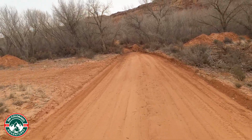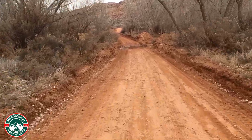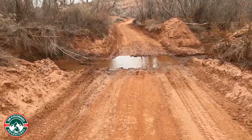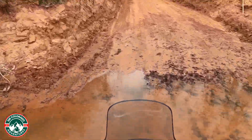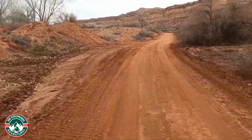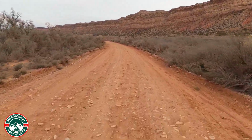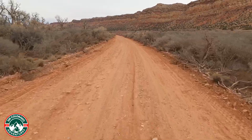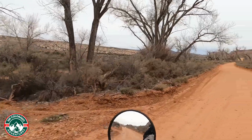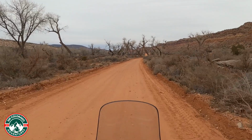Oh, look at there. We actually have a crossing. It looks fine. Yep, nothing to it. Maybe that washed off some of the mud. Look at that, there's a little river right there. I wonder if that's the San Juan or part of one of the tributaries for the San Juan.